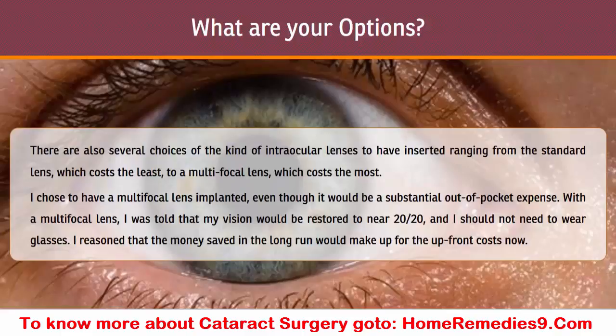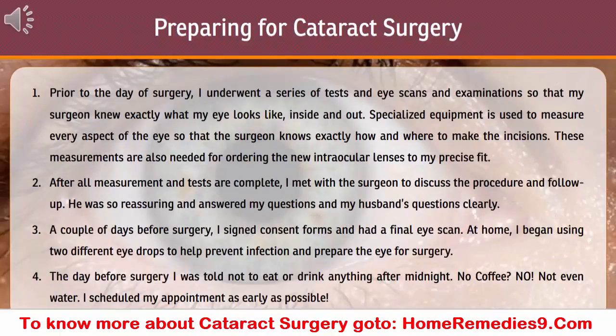There are also several choices of the kind of intraocular lenses to have inserted, ranging from the standard lens, which costs the least, to a multifocal lens, which costs the most. I chose to have a multifocal lens implanted, even though it would be a substantial out-of-pocket expense. With a multifocal lens, I was told that my vision would be restored to near 20/20, and I should not need to wear glasses. I reasoned that the money saved in the long run would make up for the upfront costs. Now, preparing for cataract surgery.